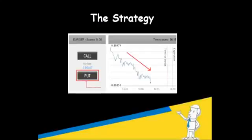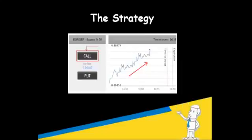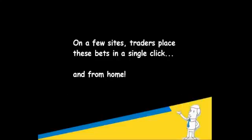The opposite works just as well. They know that if a stock price is rising, it means that most people on the markets are trying to buy it. This creates a strong pressure on the upside, allowing traders to make a quick profit by betting on the price rising further for a short period of time. On a few sites, traders place these bets in a single click, and from home.